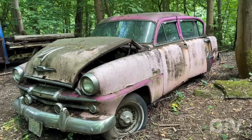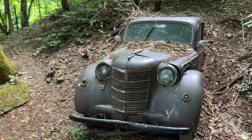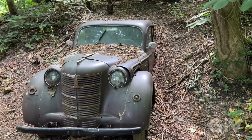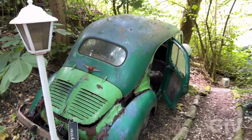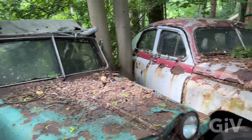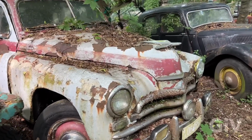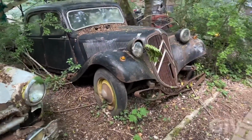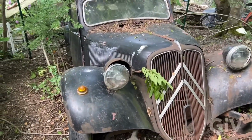A pink car. Would be really cool to hear the stories about those cars, where he got them from and who used them. I heard there's some really rare ones here. Is that an old timer here?